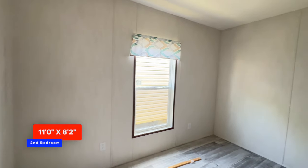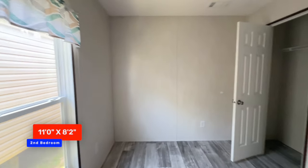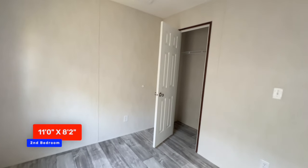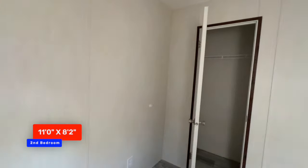Here is your second additional bedroom. This one does not have carpet. Again, this is the smaller of the two. It still would be a decent bedroom. But I could also see this as a nice office space. So really nice. And I personally would put a rug in here that covered most of the area, because I like carpet in the bedroom.